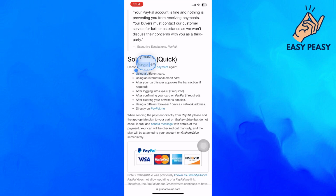Firstly, try using a different card. Maybe your card is having some issues. If you're still facing the same problem, try using an international credit card. Also, try to use your card after your card issuer approves the transaction. Also try it after logging in to your PayPal account.